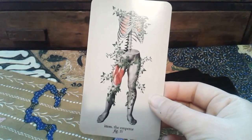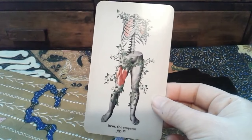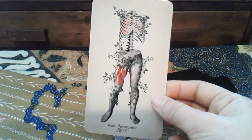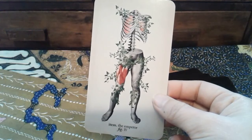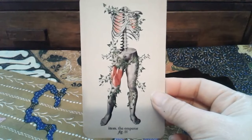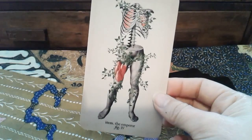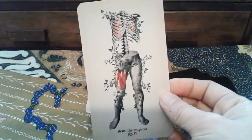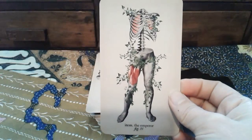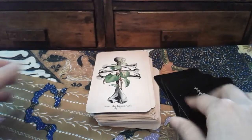I think the thigh bone is one of the biggest bones in the body. In terms of muscle size, I think the glutes, our backside, is probably the biggest, but in terms of blood vein, I think one of the biggest is in the thigh. So there's almost like the source of speed, the source of action, the source of moving forward, the source of taking steps. So I quite like that.